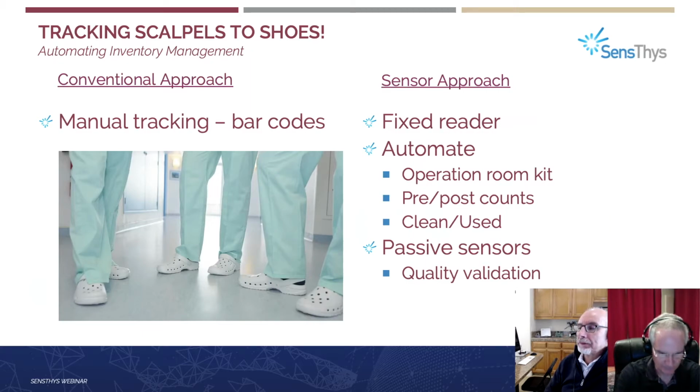And we had an interesting customer in Europe, and they were actually tracking shoes, in addition to scalpels and things of that kind. They were having to track the shoes because they were supplied by the hospital and required tracking because they were unique to an individual. And with a large circulation of staff, some of these shoe storage areas were just getting chock-a-block with bunches of shoes that were no longer being used by people. So they needed an RFID solution there to assist in that.